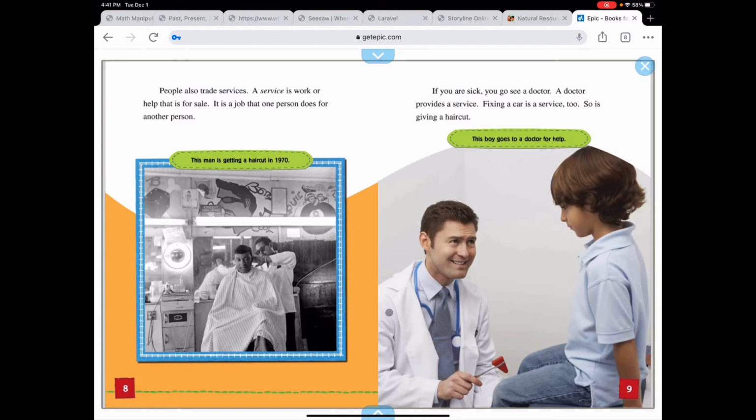People also trade services. A service is work or help that is for sale. It is a job that one person does for another. This man is getting a haircut in 1970. So the barber, he is providing a service, which is cutting this man's hair. What are some other services that we've learned about? How about babysitting or dog walking? Those are services, right? Well, you can trade services.